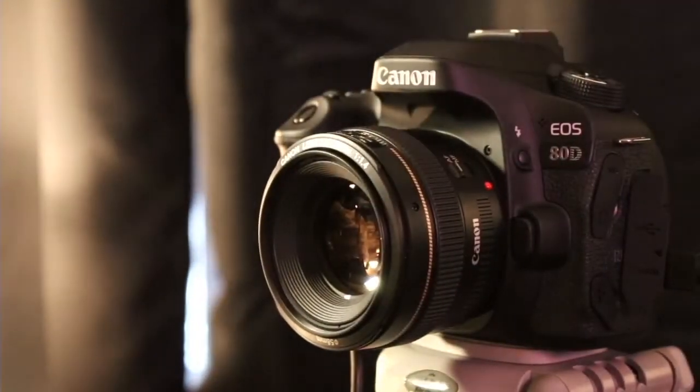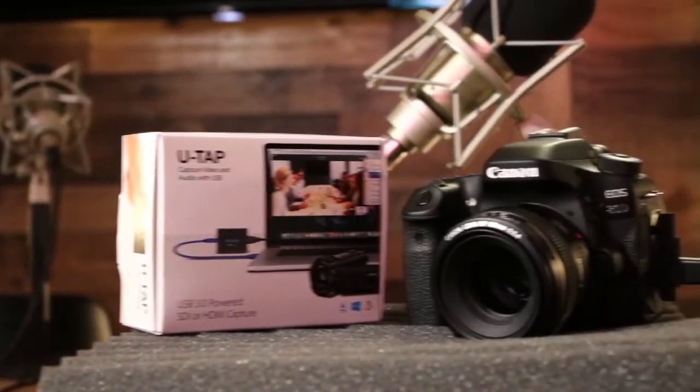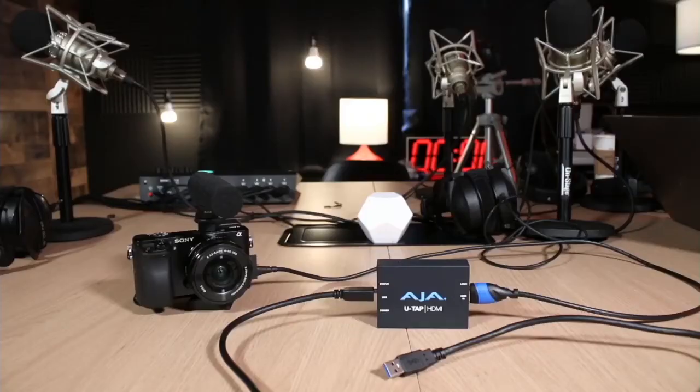Now that you have your mics and your audio interface set up and communicating, let's talk about video. In our studio, we have 3 Canon EOS 80D cameras. Each camera is equipped with a UTAP HDMI adapter. This turns your camera's HDMI port into a USB port so you can use it in video editing software. All you do is take the micro HDMI from your camera, plug it into the UTAP, and plug the UTAP into your computer. Easy peasy.